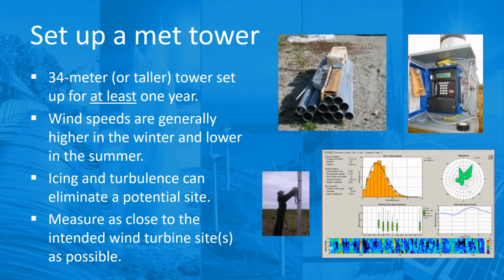A basic 34-meter meteorological tower weighs 1 ton and costs around $10,000. Transportation and labor to install the tower can be another $10,000 or more. A typical system collects 10-minute average, minimum, maximum, and standard deviation wind speed along with wind direction and air temperature for 1 or more years.